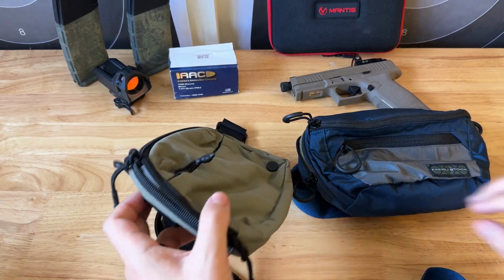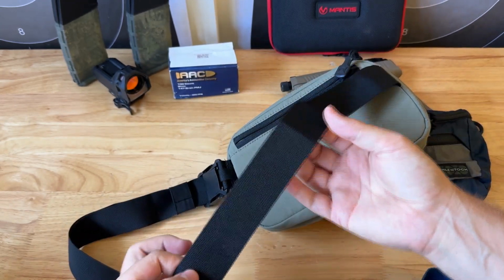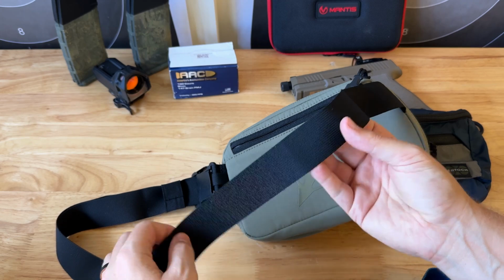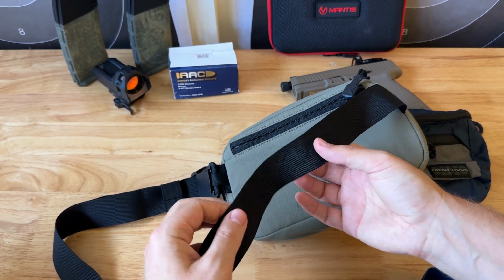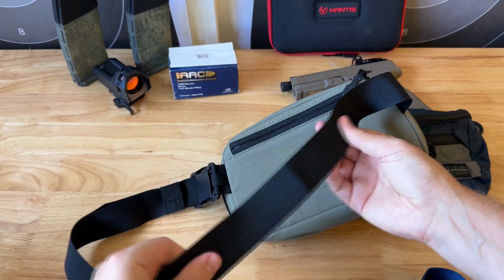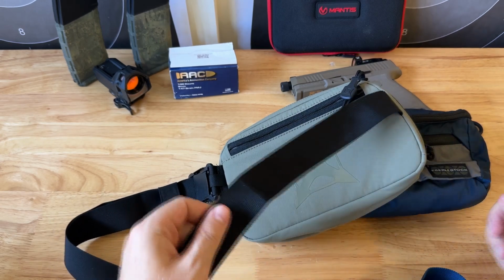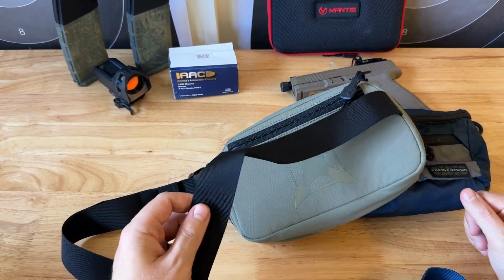And one other thing I want to point out, and I don't see this on any of these bags from any brand, is why do none of them have cut resistant straps? It seems like it would be really easy to just weave in some sort of UHMWPE. It's very, very easy to do, and make these straps cut resistant so somebody couldn't just walk up, snap that, and run off with your entire EDC setup.